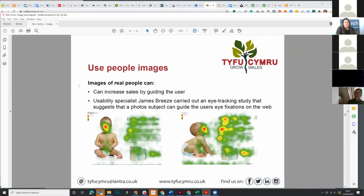Now, going back to using people images. Images of real people have been proven to increase sales by guiding the user. This was an interesting piece of research by a usability specialist called James Breeze. He carried out an eye tracking study, similar to heat mapping, which better demonstrates where the eye goes on each image. With the baby looking straight out at you, the pile of nappies and the information on the right, everybody's eye is drawn to the baby's face. This red spot shows where people are actually looking, more so than the information on the right. If you reshoot the image with the baby looking towards the copy, it will encourage the eye to actually read the text on the right hand side.